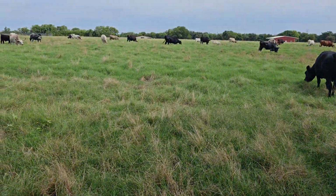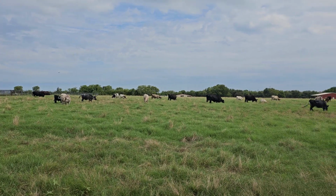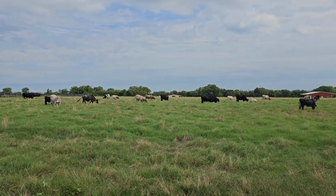Like here under the tree, there's some sheep droppings. The grass here is pretty thin, looking pretty scraggly. You can see the ground and everything. But out there where the sun is, and I don't want to go right now, it's 80 something degrees with 70% humidity.